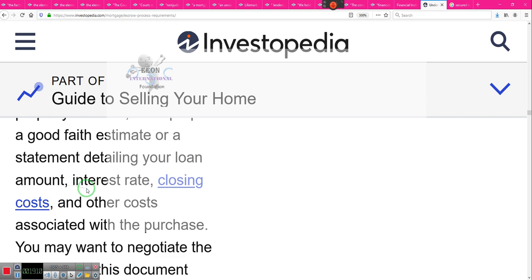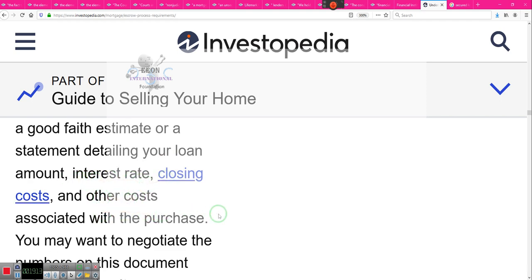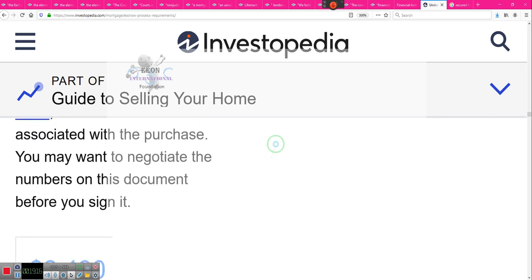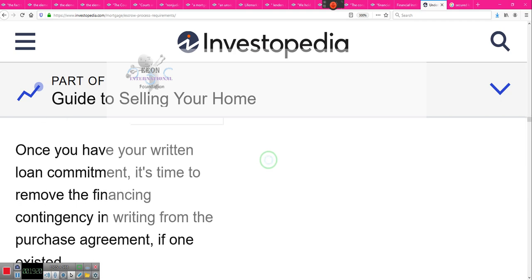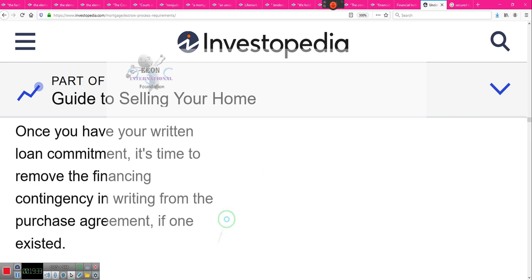Okay, once you give your lender the property address, it prepares a good faith estimate and a statement detailing your loan amount, interest rates, closing costs, and other costs associated with the purchase. Now, it says you may want to negotiate with the numbers on the document before you sign it. Okay, don't worry about that. Now, once you have your written loan commitment, it's time to remove the financing contingencies in writing from the purchase agreement. Wait. Financing contingencies? Okay, let's find out about this.